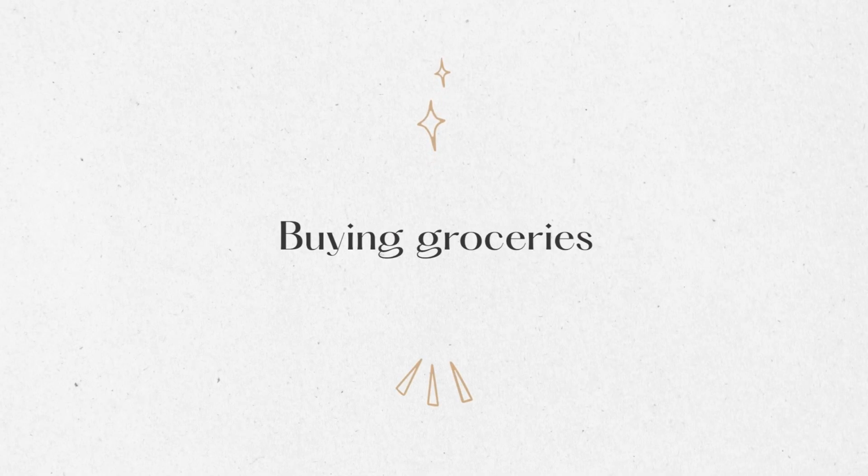Next up, let's talk about groceries. Groceries and food shopping is obviously pretty important, and there are a variety of different ways that you can do this. Now, I buy my groceries from a variety of different supermarkets, and at all of them I use contactless.